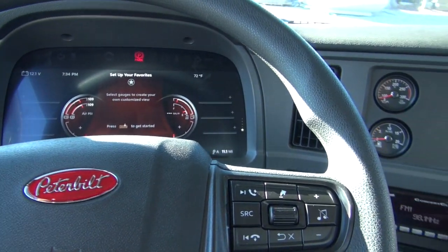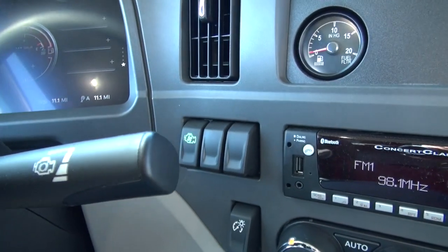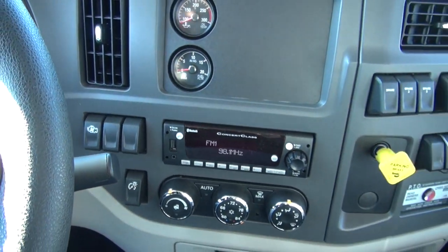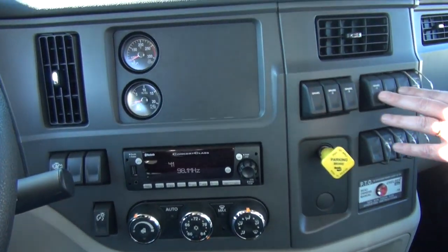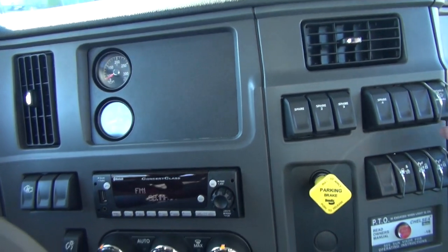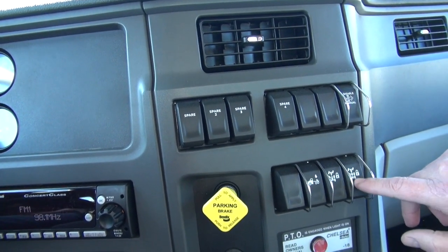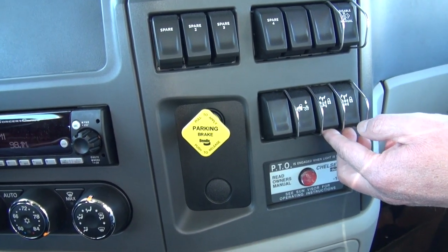Moving across just a little bit, we've got a rocker switch here for the engine brake. Concert class radio with a USB plug on it. Coming across, we've got some spare switches up here. Got 4 of them. We've got your regen switch here. Full locking rear differential for both the axles in the back. You can lock them all together here.